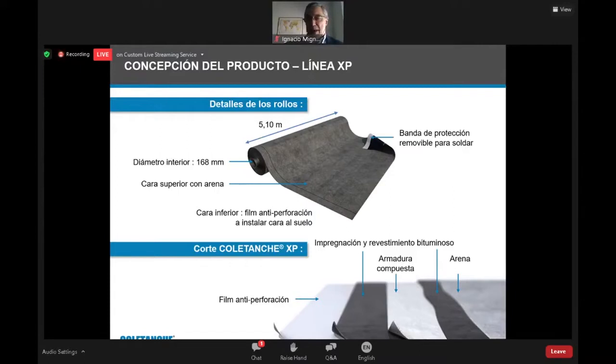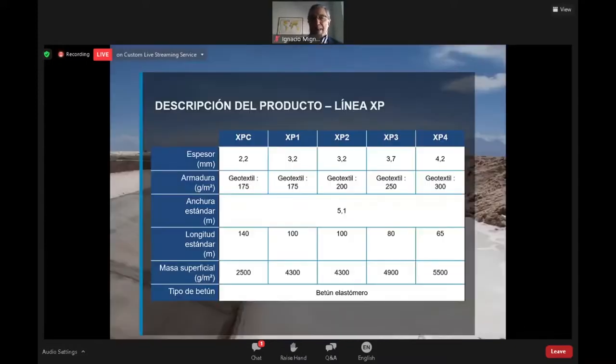Our membrane has excellent waterproofing resistance and also rejection of ultraviolet rays. In the upper part, it also has the capacity to reject different rays, the rays from the sun, and makes it easier for the workers to install the membrane. It also has the function of impeding the growth of any vegetation that wants to grow below the membrane.